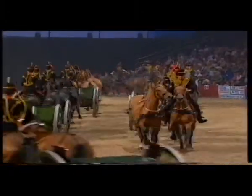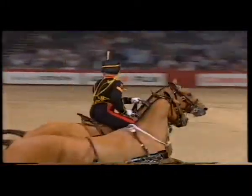It's a display of care and courage, a reflection perhaps of what Field Marshal Wavell said about the horse at war. It should be cared for in the stables as if it's worth £500 and ridden in the field as if it were not worth half a crown.